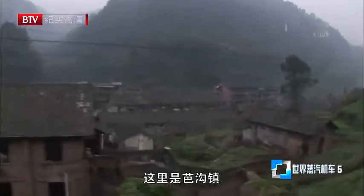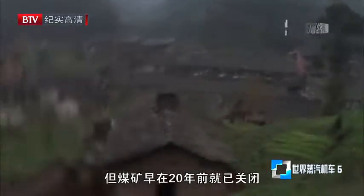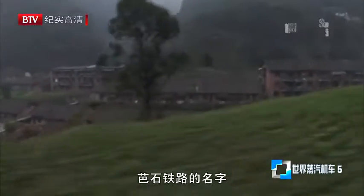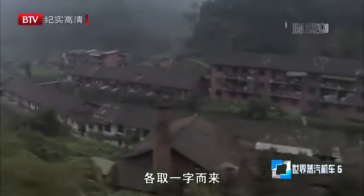This is the town of Bago, which once flourished because of its coal mine. But the mine closed about 20 years ago. The Bashu Railroad takes its name from a combination of Bago and its depot, Shisha City.